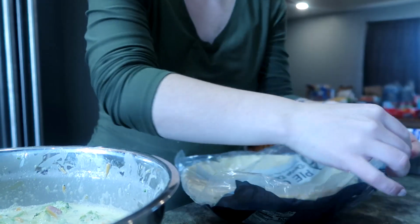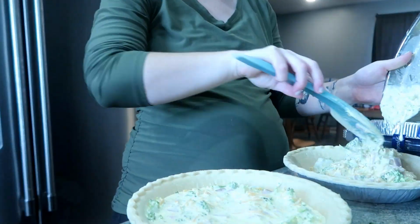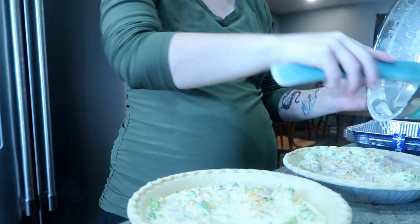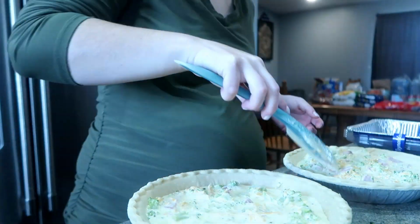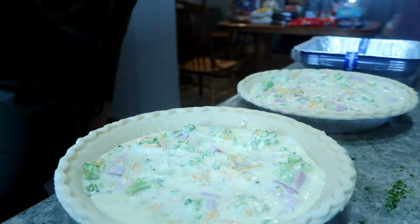The chicken in my Instant Pot also just dinged at me that it's ready, so I might have time to throw together some pot pies before I have to pause and get some of my kids on the bus. Here are our quiches.